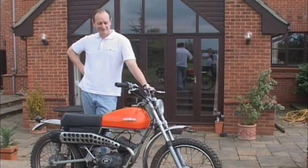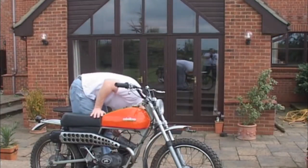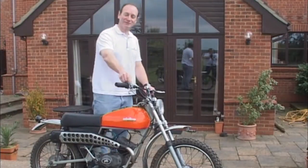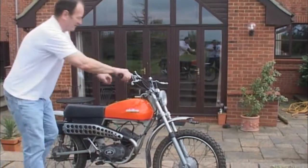Well, let's see how this thing starts up then, Brent. Okay then, fresh from the shed, 5-year-old petrol. Let's have a look. Petrol on, handlebar mounted choke, a bit of a refinement for them days. Give her a kick, see if she'll go.